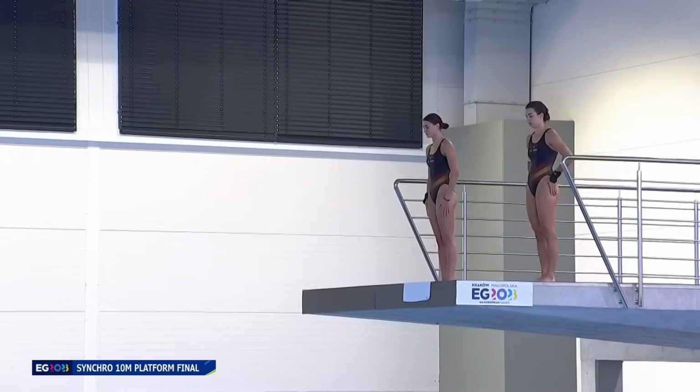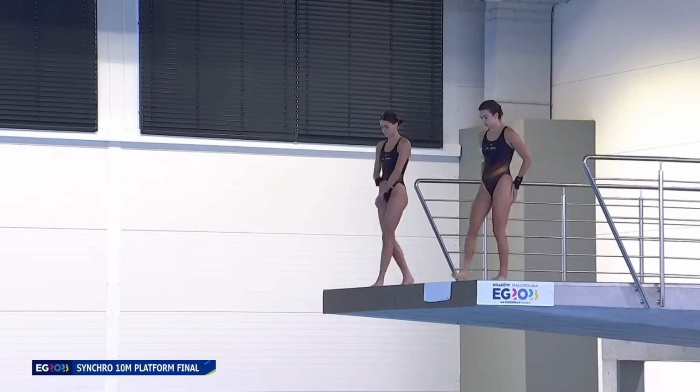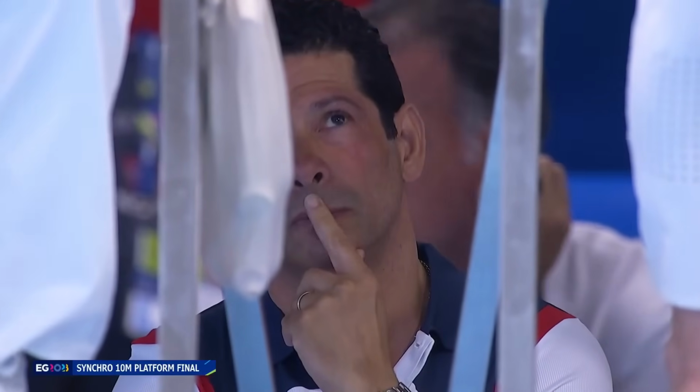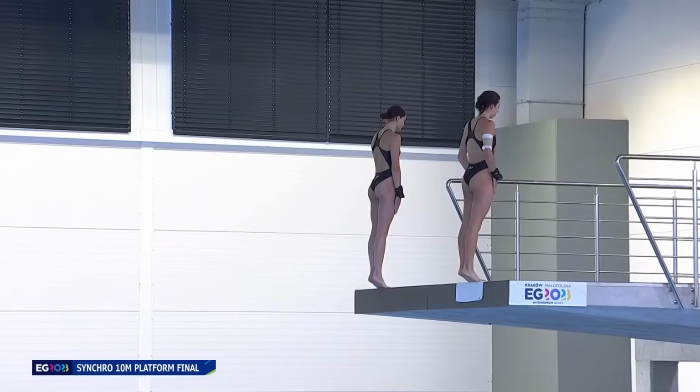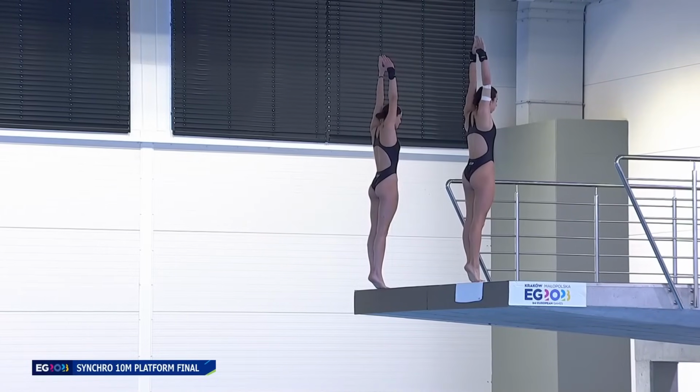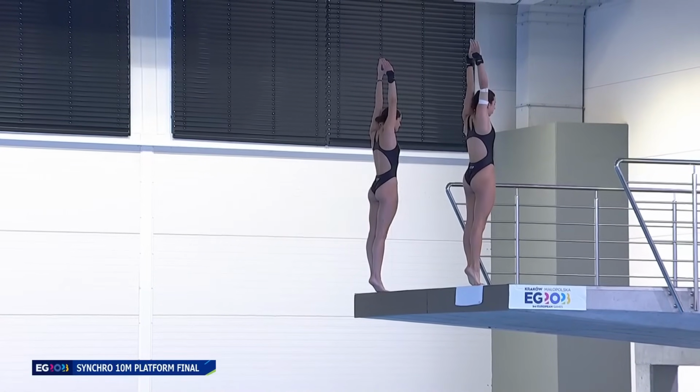Inward 3.5 somersault tuck. They were in 3rd place. Let's see the fight for a medal here. There's Team Spain at 199. They have 21 points advantage on Team Italy in 4th. Let's see how they do though. Last round of dives.